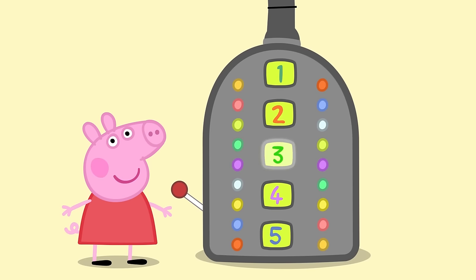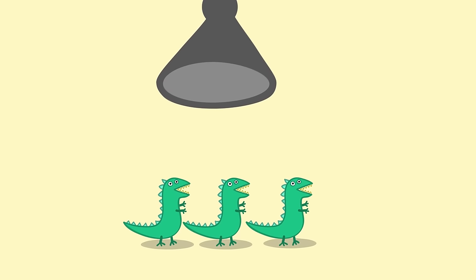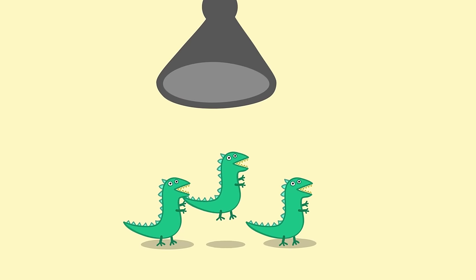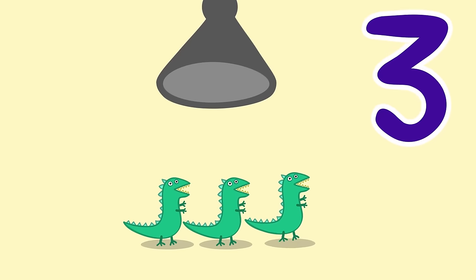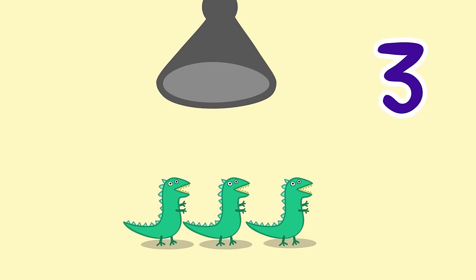Beep Bop Boop has landed on the number three. Wow! That is a lot of dinosaurs. Let's count them together. One, two, three. Wonderful! Now we have three dinosaurs.